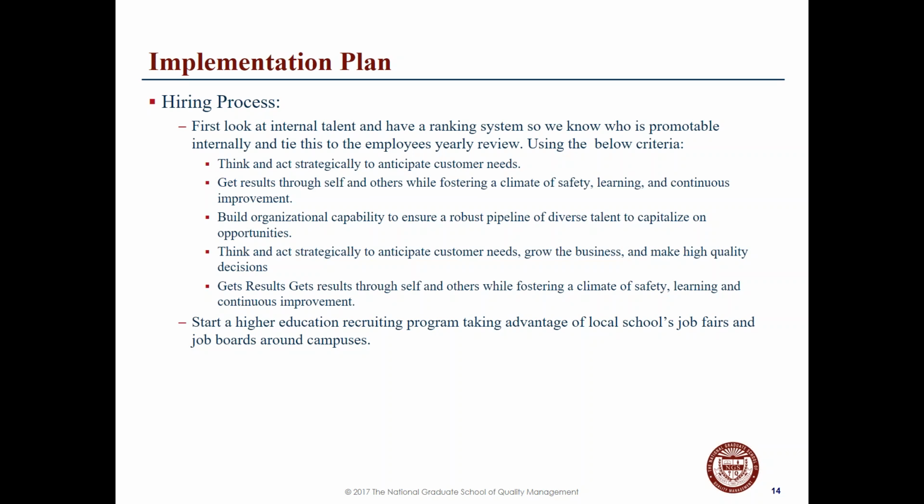And then we're going to start a higher education recruiting program, taking advantage of local schools, job fairs, and job boards on campuses. Next slide.